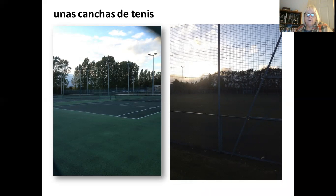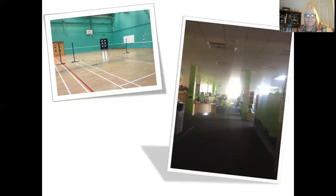A la izquierda tenemos unas canchas de tenis. A la derecha, un césped artificial, so an artificial, what do you call it, an all-weather pitch. Césped is actually a lawn, so if I wanted to save myself some work, I could get un césped artificial in my garden, but we're using it here to talk about all-weather pitches at school.